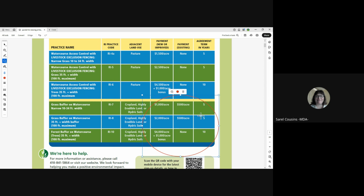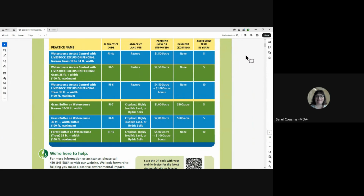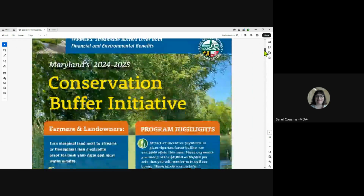Farmers must apply for the program with land meeting the definition of a working farm, where buffers address nutrient runoff or soil erosion concerns. So let's go over how to fill out an application. And I'm just going to go ahead and do this along with you.